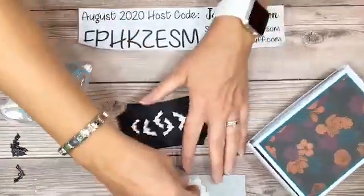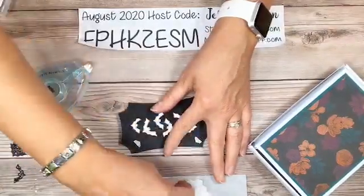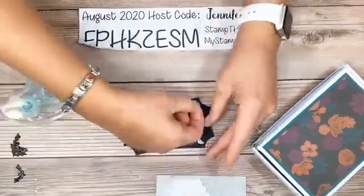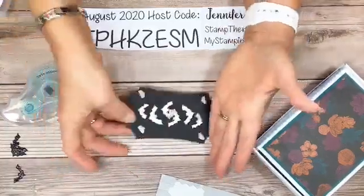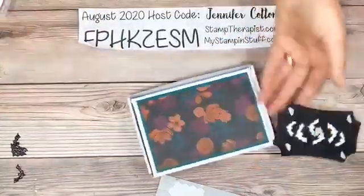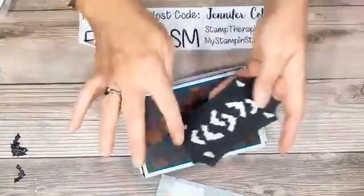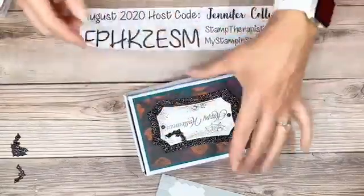And then some more black dimensionals. Y'all know I only use halves 95 to 99% of the time. So I've cut those in half already. I'll just stick one right there. And then, actually I forgot, I'm not putting one in the middle because of the ribbon. I want this to go where the ribbon goes through it.